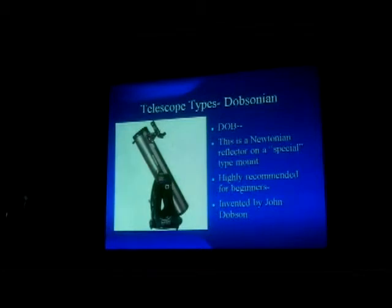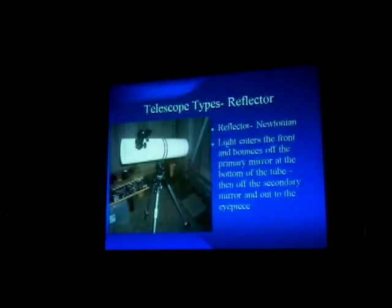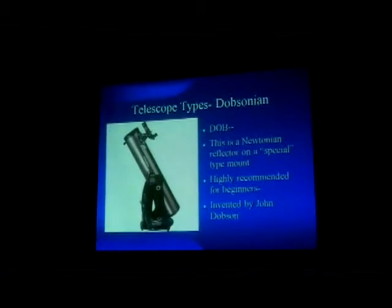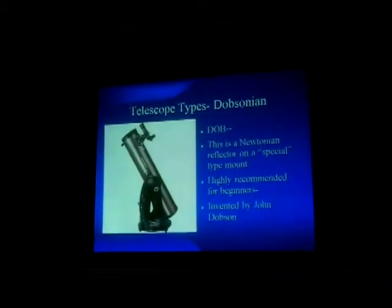So you can see that the optical tube looks very much like this one, but this one is on a tripod, whereas this one is on just a cradle with a Lazy Susan at the bottom. And it moves in an up and down motion and side to side. So these particular types of telescopes, because of their ease of use, are very highly recommended for beginners. Also, one of the great things about the Newtonians and the Dobsonians specifically is that they're usually pretty low cost.